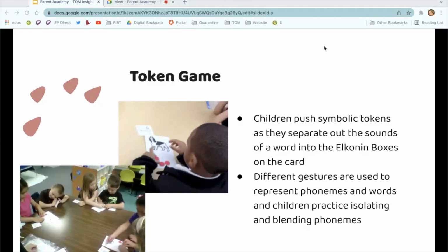Elkonin Boxes games 1 and 2, which are jumping the sounds and the token game, help children learn that words can be divided into phonemes and how to identify these phonemes sequentially and to blend them to make a word. Being able to blend these individual phonemes helps children to become fluent in segmenting or breaking apart the words that they will use in their scaffolded writing, which carries over to their play plans. And as you heard before, when we use finger drawings or scaffolded writing is when we write in preschool. And those are some of our small group literacy activities that we do in preschool.